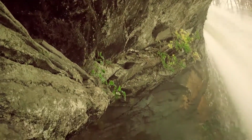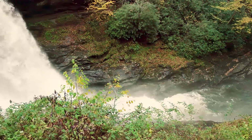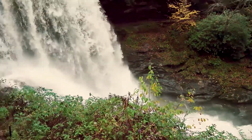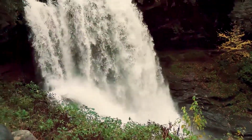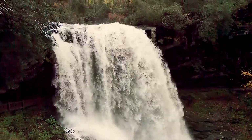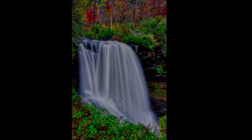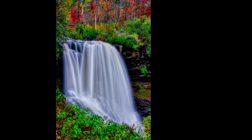Finally got to Dry Falls, heading on down there now. Apparently there's a long walk down the stairs, but nothing like a hike, right? Whoa, okay, you gotta see this. Holy crap. Man, I cannot get over that thing. Wow. All right, let's get down there and get some landscape shots.